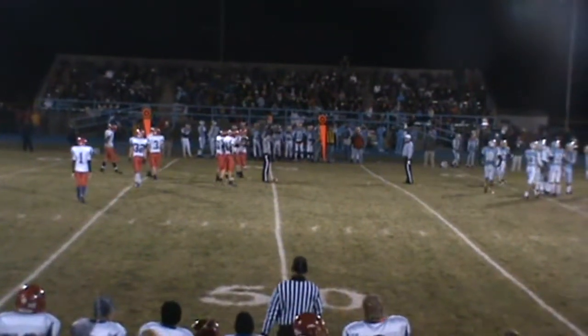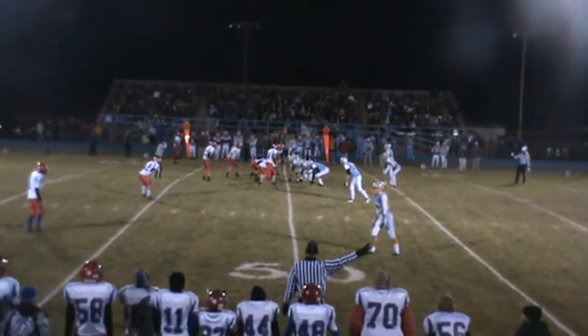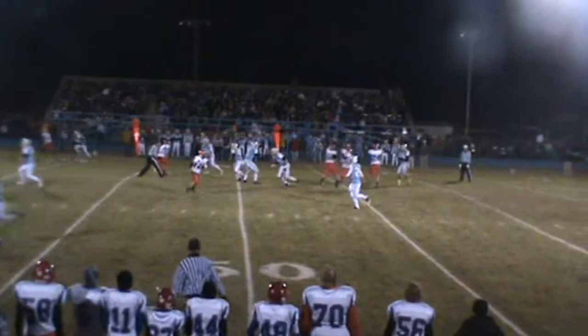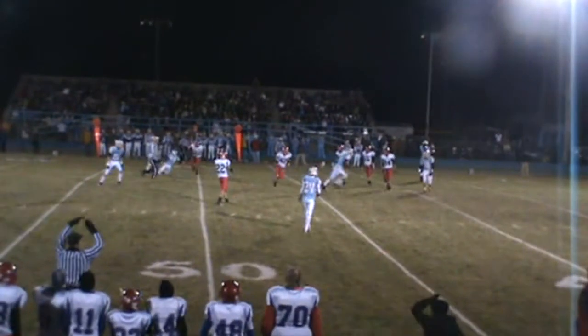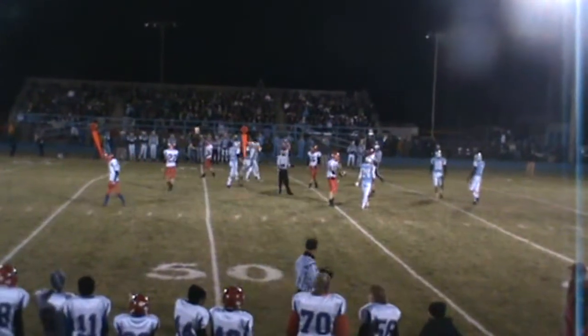Fourth down, and Hamlin, of course, will go for it. Fourth down in inches. Sounds off the field. Under center is Grantham, and he's just going to take it up the middle. He's got the first down, and almost got more. He just went a little bit off to his left. First down.